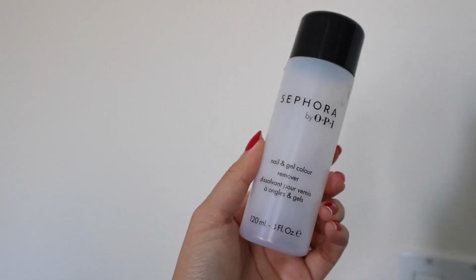I have the Sephora OPI nail polish. I don't even know if this is worth mentioning because it's many years old, more than 5 years old. It's just a nail and gel color polish remover. It's okay. I wouldn't get it again.